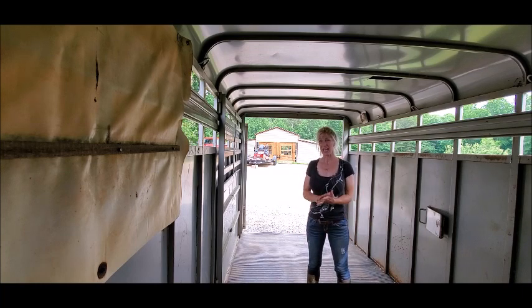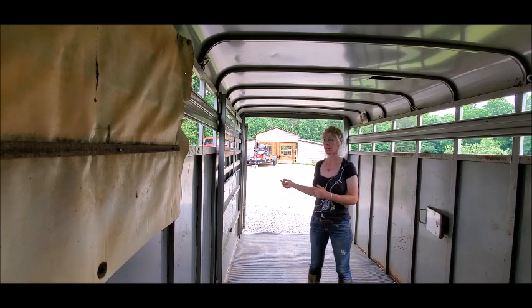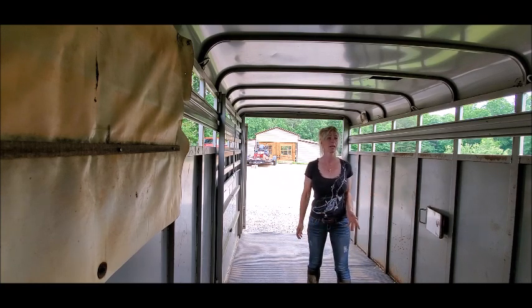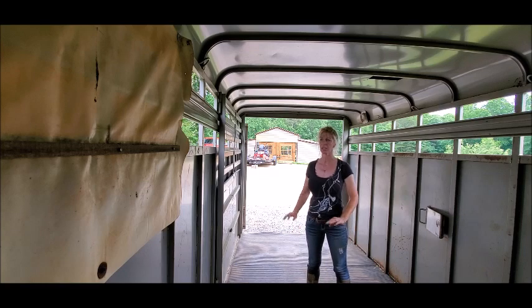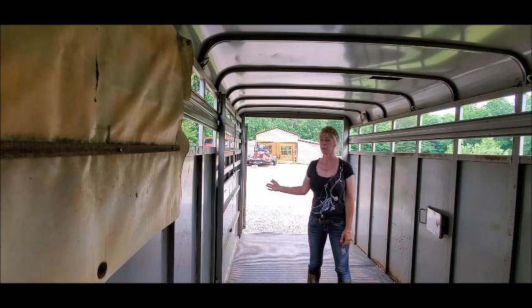So it just goes to show that even though it's a different kind of trailer and looks so different, once they're used to loading and unloading onto a very scary box, they're pretty okay. And as long as you're confident and you just walk them right in, like nothing's wrong, nothing's different, hunky-dory, they'll follow you right in.